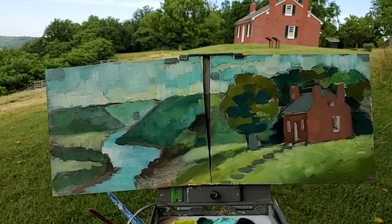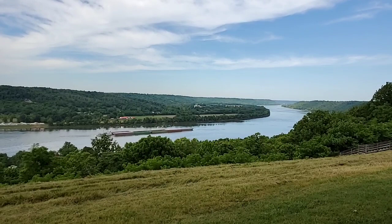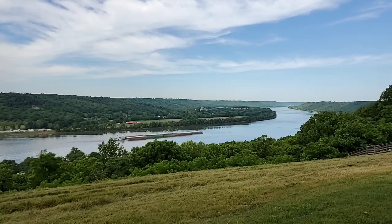Now, something real interesting is coming. A barge is on the river right now, and I'm not going to try to paint it, because once I start, it'll probably be gone. But I thought you all might enjoy seeing that big old boat.